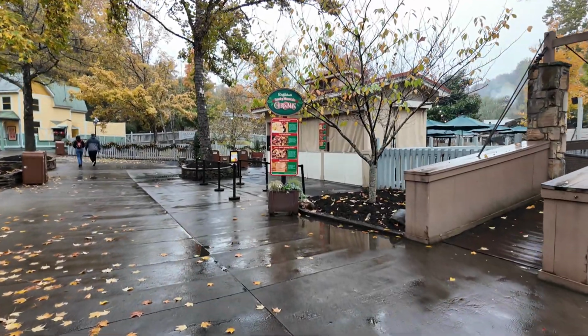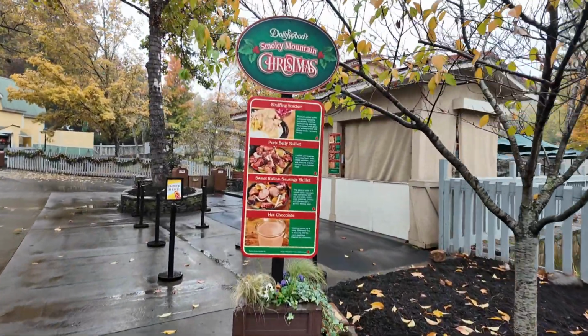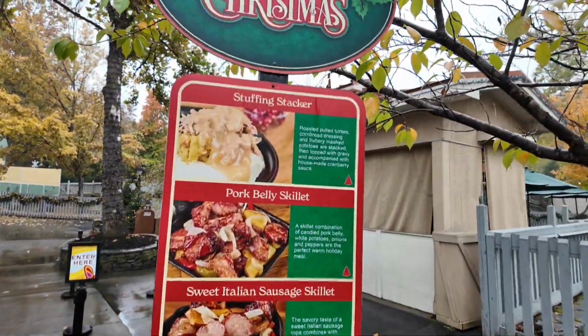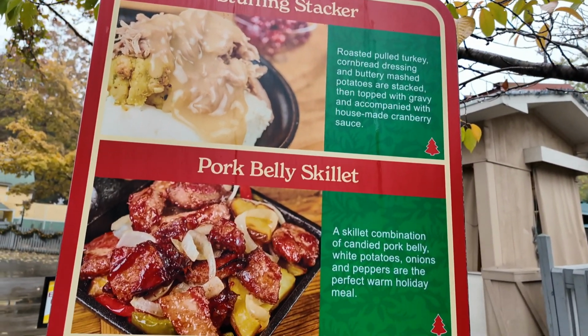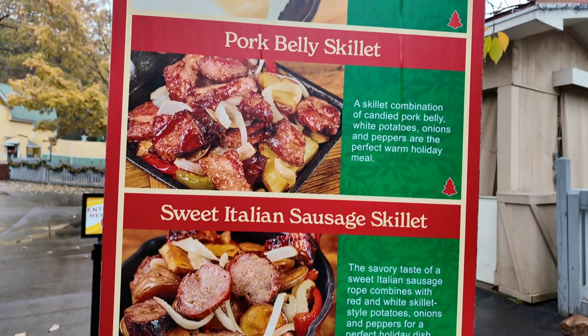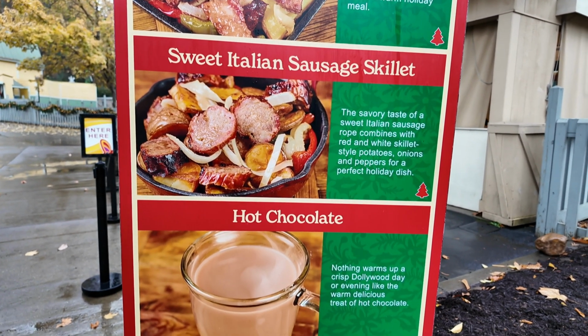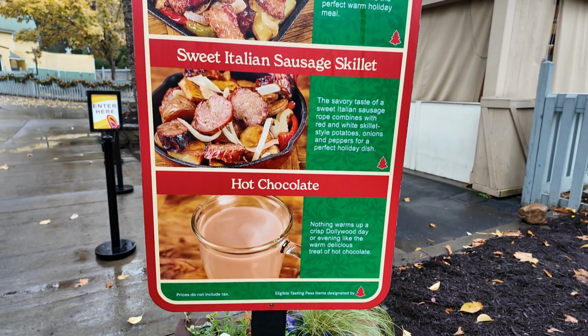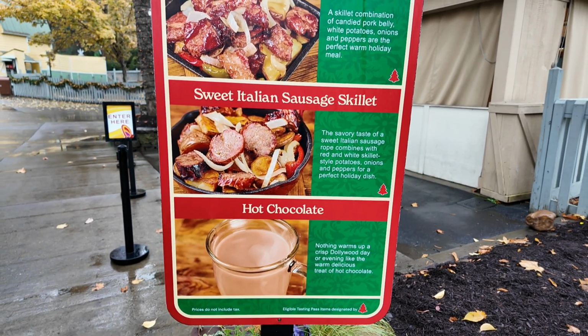Next up, the little booth right here in Rivertown Junction next to the footpath bridge. And they've got one of my favorites brought back. You've got the stuffing stacker. They have the pork belly skillet, always a delicious option, and sweet Italian sausage skillet. I'm not a big fan of sausage. Sometimes I can do it, but this is something I probably won't grab this go around.